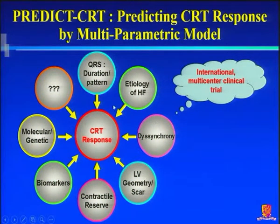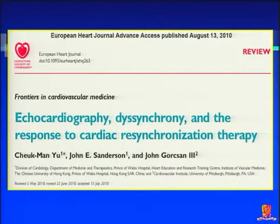Therefore, we are trying to combine different factors that might actually affect the prognosis, including the QRS duration and pattern, etiologies of heart failure, the level of dyssynchrony, the left ventricular geometry, contractile reserve, biomarkers, and possibly other markers, and we will give them a scoring system in order to predict the CRT response. So that is the so-called Predict CRT study, which is still ongoing.